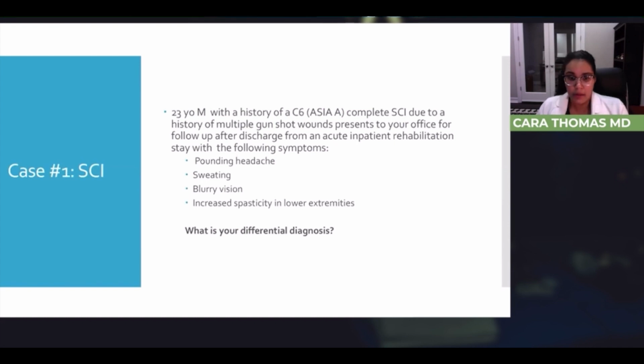And for increased spasticity in the lower extremities, sometimes with spinal cord injuries, you may think of fluid collection around the spine. So that may be some consideration in terms of this presentation. However, these symptoms are classic of what we call autonomic dysreflexia, which is pretty specific to spinal cord injury patients. Next slide.